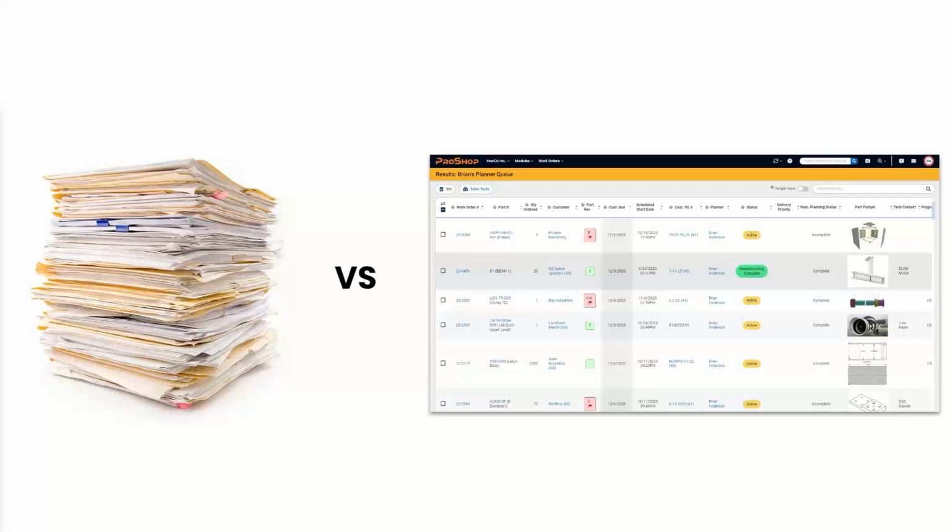Yeah. I think we all know what it's like to have to rummage through a stack of papers, as you see on the left, trying to find a little bit of detail versus being able to just see it on a screen and even dive in if you need to get into more detail than what you have in a simple report or dashboard view. It's really at your fingertips and a click or two away versus having to sift through 50 other jobs that are going to happen in the next 2 months.